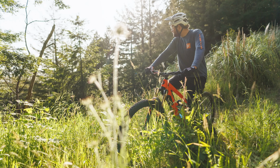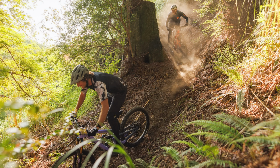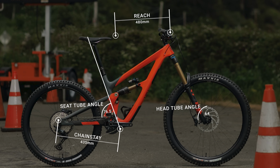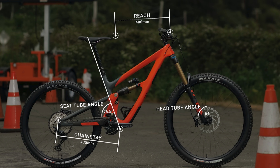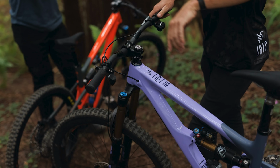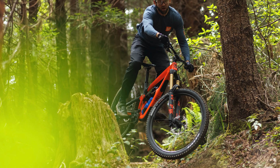The sizes 1 through 5 mean smaller gaps between each size, so you can easily get the fit you desire. A size 3 has a 76.5-degree seat angle and roomy 480mm reach, while all sizes get a 64-degree head angle, 435mm chainstays and short seat tubes for maximum dropper post insertion. Big riders should love the size 5 though, as it has a whopping 541mm reach.